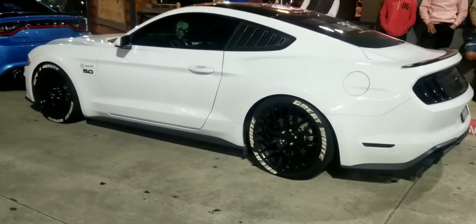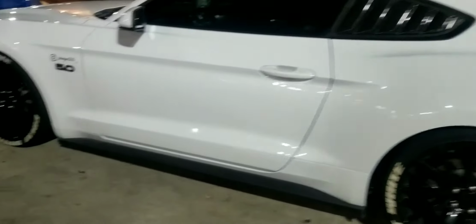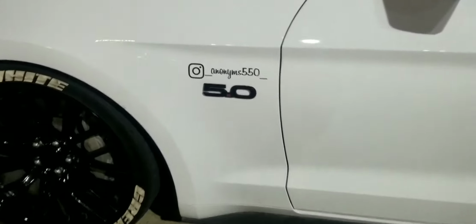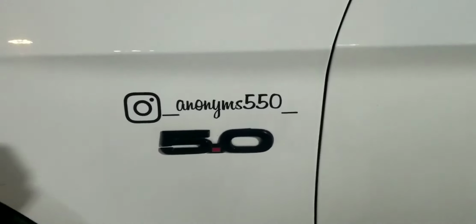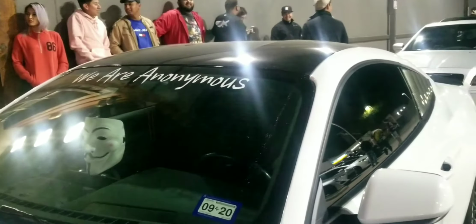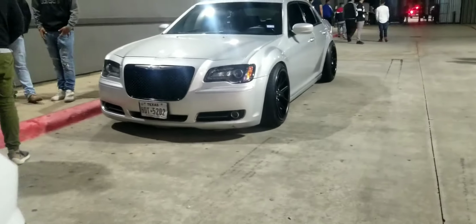New body style. Great white on the wheels. 5.0 of course. Got it dropped a little bit. Check him out too. We are anonymous. 300, nice too.